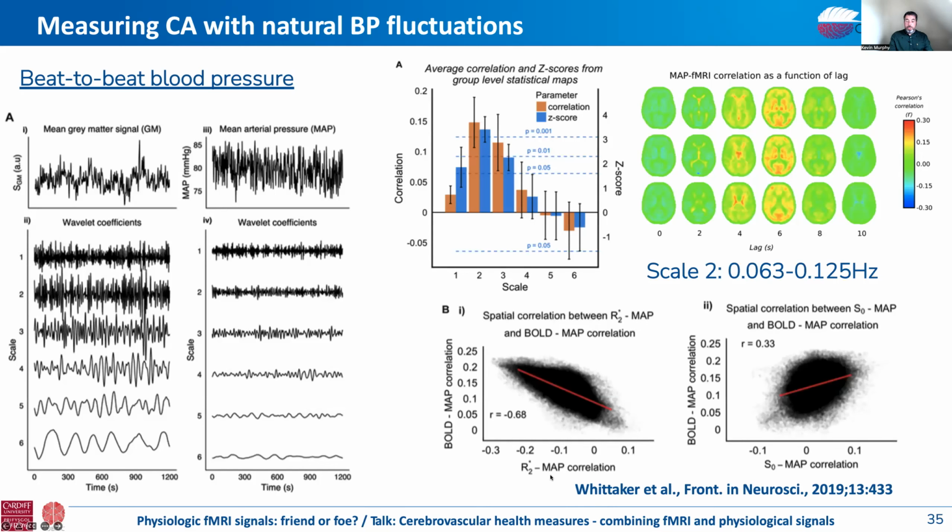And what we've then shown is that this is actually related to R2 star rather than S0, which means it's related to blood flow rather than blood volume measures. And so it is something that is probably highly prevalent in the BOLD signal.